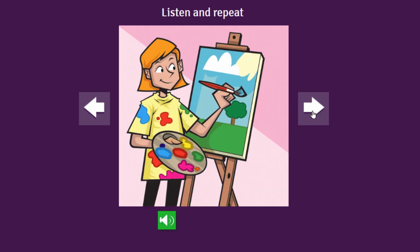Painting pictures. You repeat. Painting pictures. Paint es el verbo pintar. Pictures, imágenes o fotografías. Painting pictures. En este caso, pintamos imágenes. Painting pictures. It's another hobby. Es otro hobby que podéis tener.